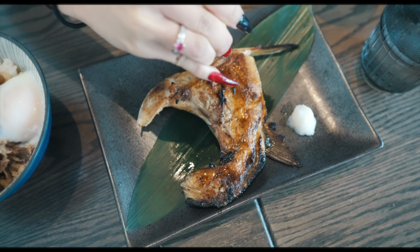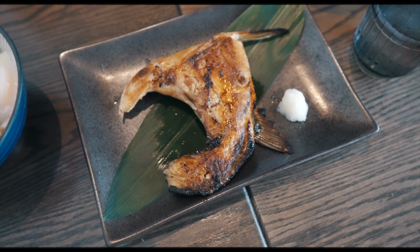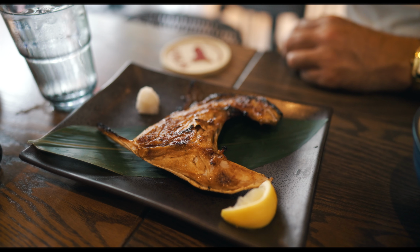Then we got the hamachi kama over here. It's a little lemon on it. And this is a collar, rarely eaten part of the fish for most people. Absolutely delicious. It's very thin, very bony. So you kind of just got to eat around the bone. A couple of fins on here too. Comes hot off the grill, so it's not deep fried or anything like that. So it's kind of like a clean meal. Plus it's very well seasoned. Delicious, delectable part of the fish. Don't sleep on the collar.